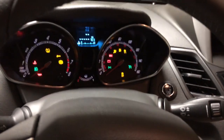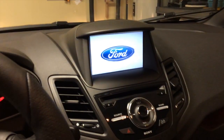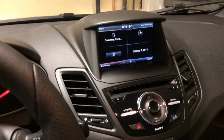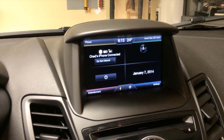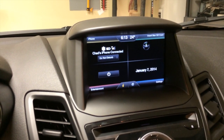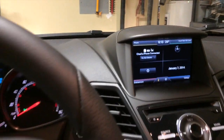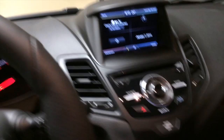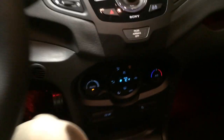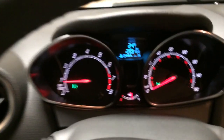So anyway, hit the button, car starts right up. My Ford Touch initializes. I do have my phone paired with it. It's not a hard thing to do. I'm familiar with how to pair up the Sync from having an F-150. So since this is a manual transmission and I'm holding the phone, you can see the automatic climate control down there. Kind of what the dash looks like.